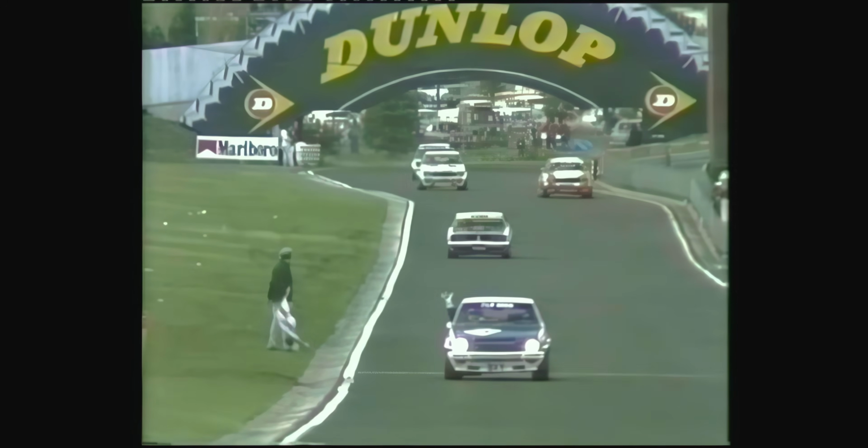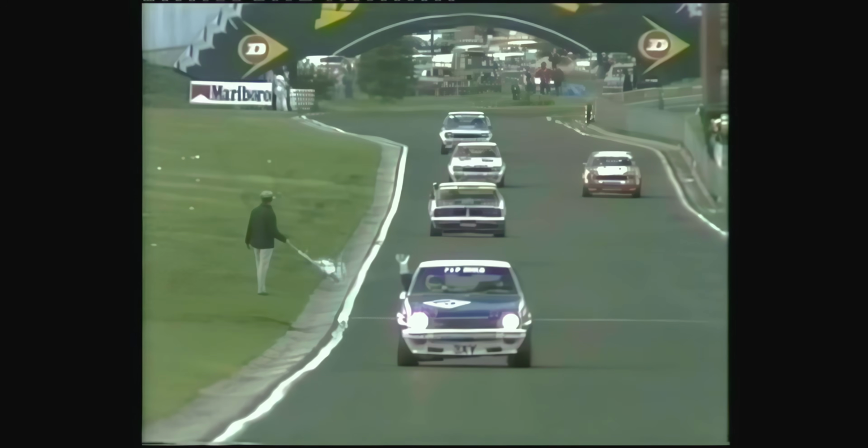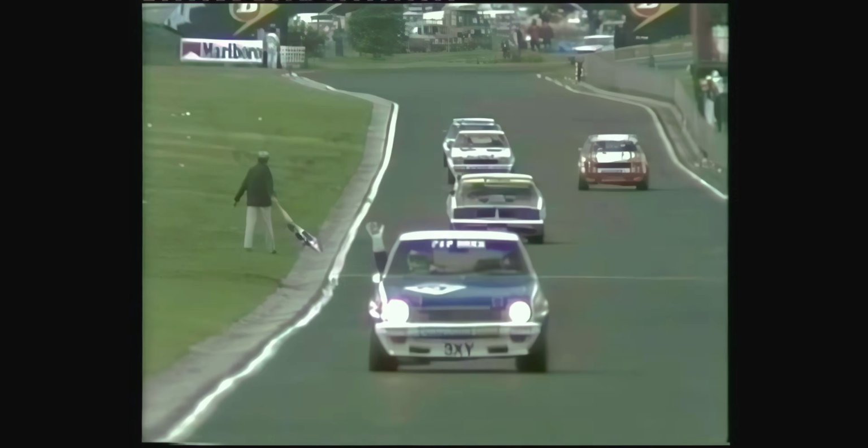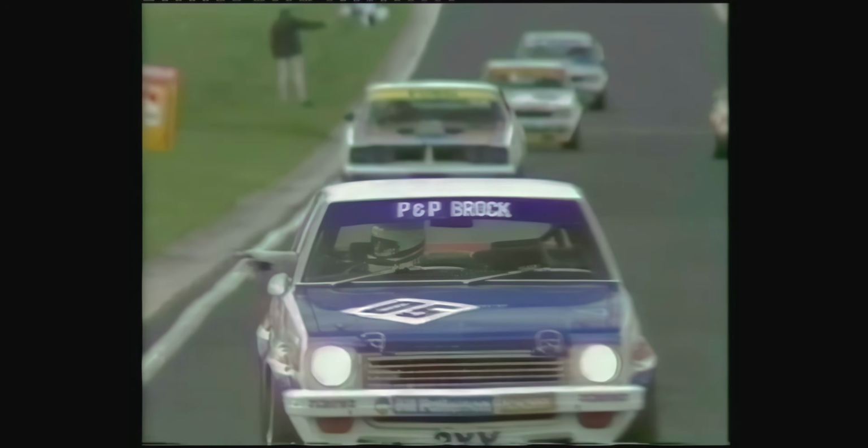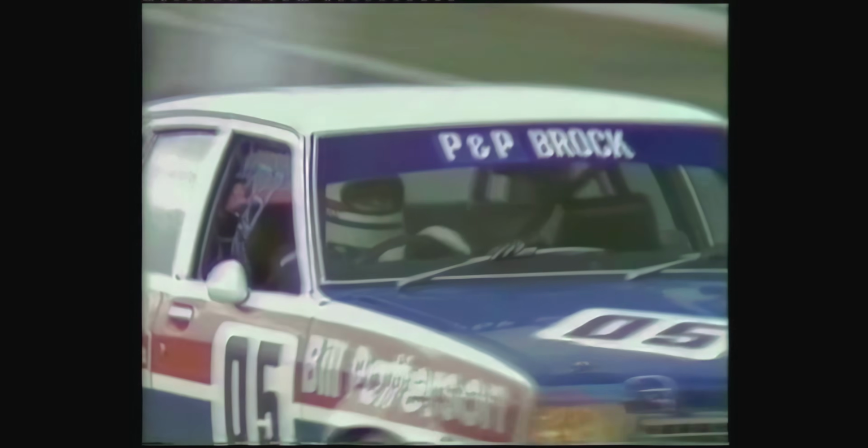Just people who appreciate car racing at its best, and Peter Brock has pulled off the first leg of the Grand Slam for the second year in succession. He's won the Hang 10 400-kilometre race here this afternoon at Sandown Park. A great drive indeed to Peter Brock, beating Alan Moffat, and third place going to Graham Blanchard.